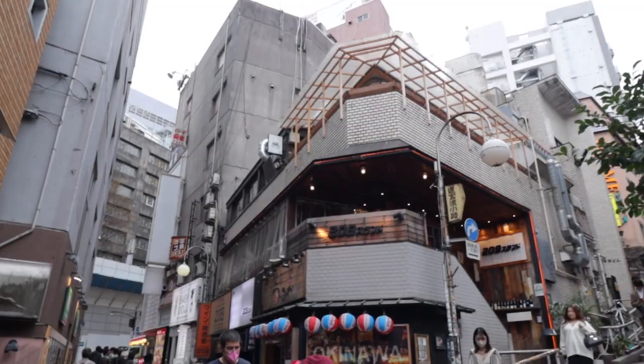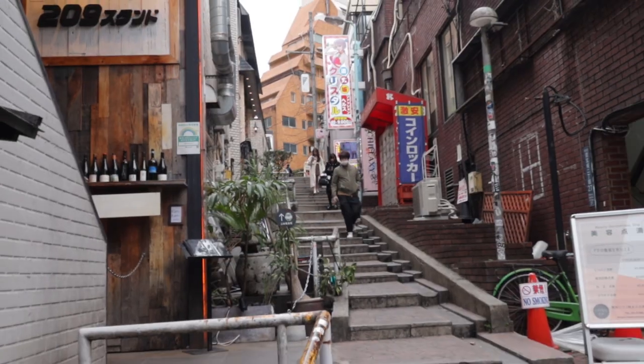Off the main street of Shibuya, you've got all these tiny little alleyways and they're so cute. They have a lot of the izakayas, so the traditional Japanese bars. Super cool.